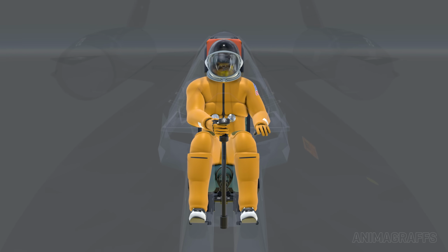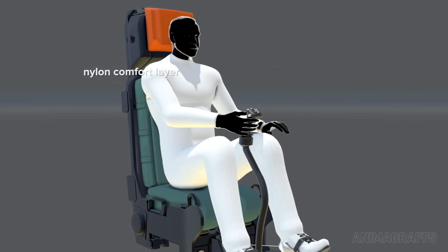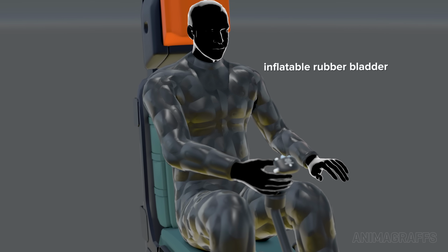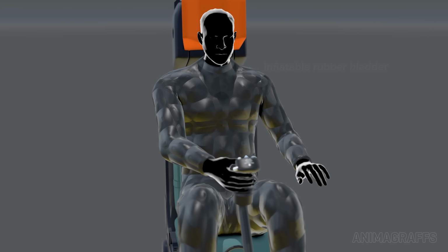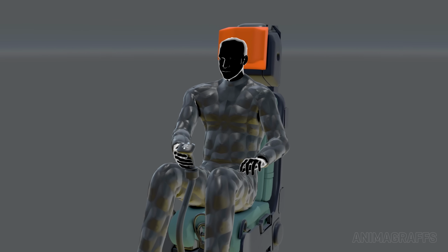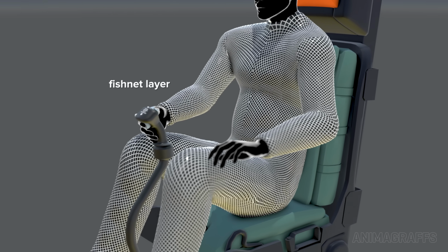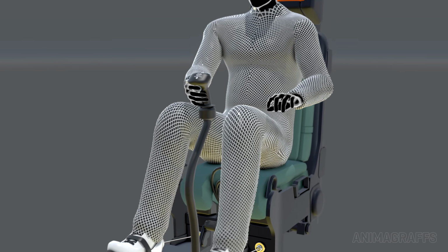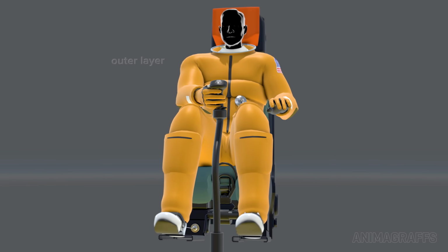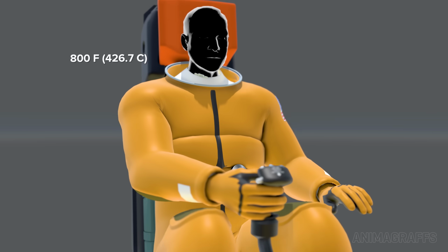The suits themselves have various critical layers, starting with a thin nylon comfort layer against the skin, followed by an inflatable rubber bladder layer for added warmth against cold air or water in the event of emergency exit from the cockpit. A fishnet-type layer helps the suit keep its proper shape when inflated. And the iconic orange outer layer, which is fire-resistant up to 800 degrees Fahrenheit.